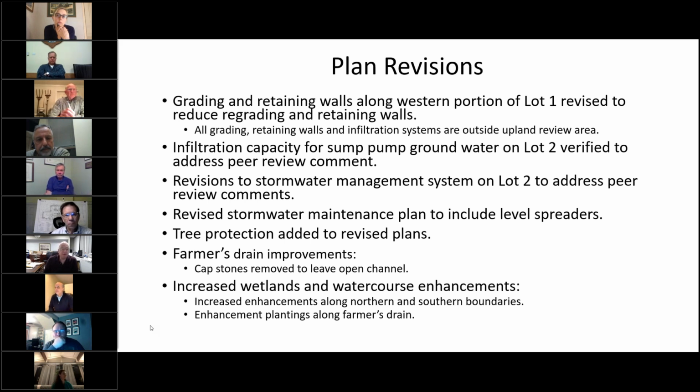The plan revisions since we last met, and these are the significant ones. There are always a few little ones in there as well. Grading and retaining walls along the western boundary have been revised so that their height is lowered and the grading is reduced, and everything on that end of the project is outside the upland review area.